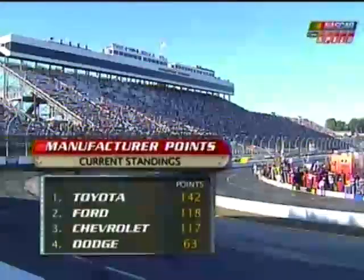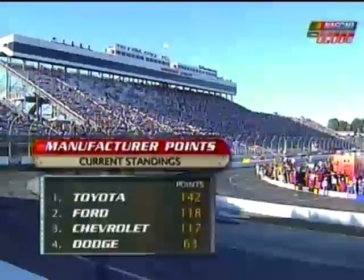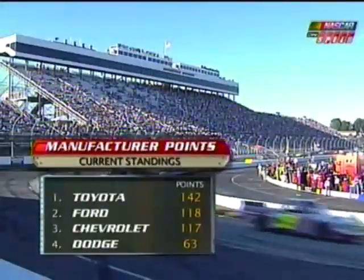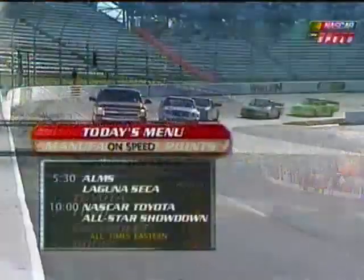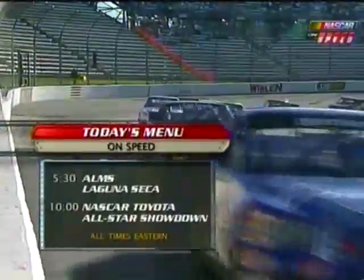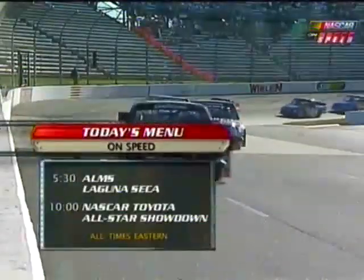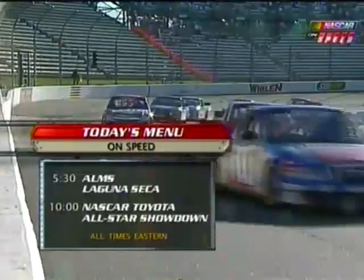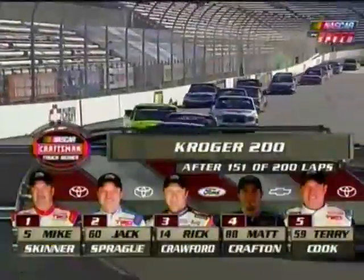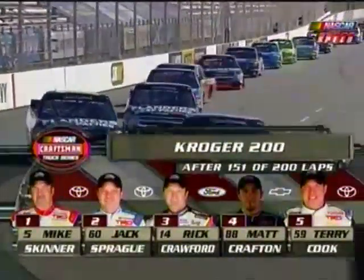Two Toyotas out in front of the field today. They could lock it up today, Phil. They could clinch their second consecutive manufacturer's championship with a win today. And speaking of Toyota, we're going to have the Toyota Showdown later tonight. But first, we're going to have the ALMS from Laguna Seca, the last race for ALMS, and the Toyota All-Star Showdown from Irwindale, California. Sean Case, Joey Logano on the front row. Mike Duncan, Mark Davis, second row. Brian Eichler will be fifth, and we'll be back with more from Martinsville right after this.